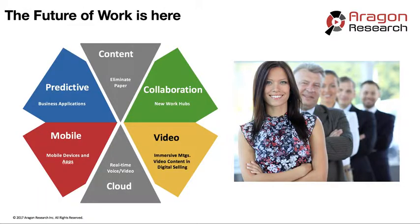Future of work is here, and there's a number of components when you look at the future workplace. It's all about content, it's all about collaboration, it's all about video, and again, immersive meetings, sharing content in applications like sales. Again, making those real-time meetings work, voice and video via cloud interoperability, making sure it works with mobility, adding a predictive layer over time so that applications get smarter. That's really what the future of work is.